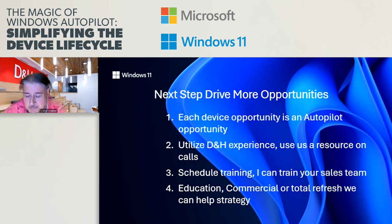Usually, more often than not, if you've got a smaller customer, let's say an SMB who doesn't have a tenant, that might be a bit tougher. But for most other organizations, they have a Microsoft tenant that they're managing all of their devices and all of their software through.